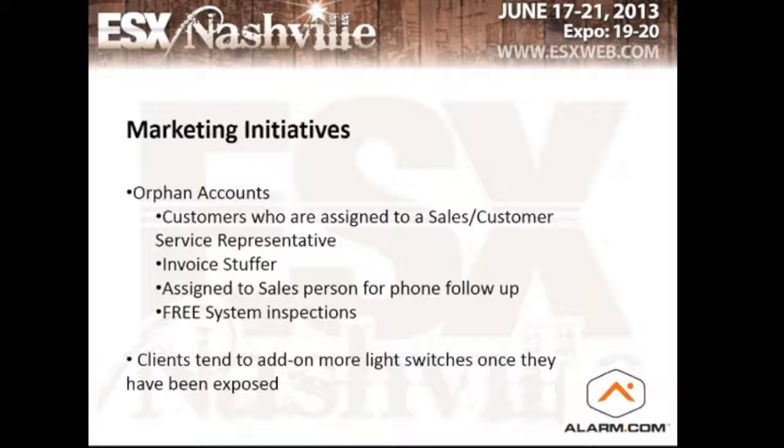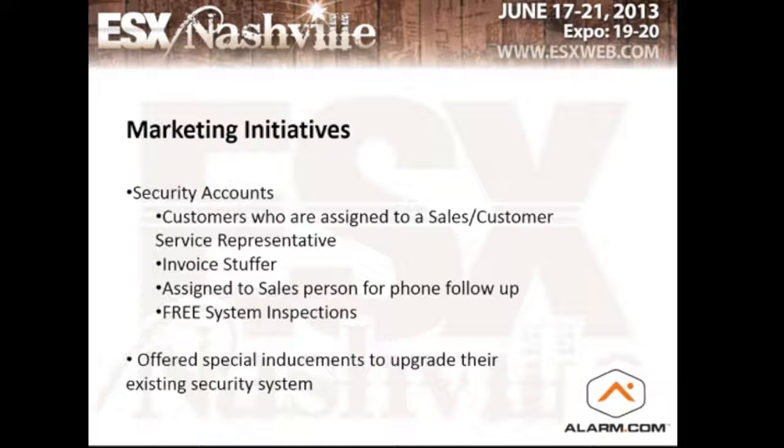While we got them on the phone, or when we get with them later, if we get an appointment, we are getting their email addresses. We are updating their information, making sure we have the right phone numbers, updating our CRM system so we have all that stuff. In conjunction with that, we did a lot of other stuff. We put together invoice stuffers, which is nothing new. And I think I actually have a few slides that show you some of the things we did here, so I'll follow up with that.